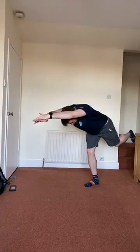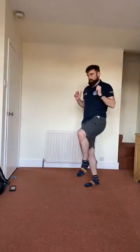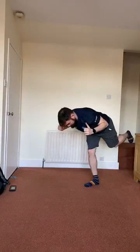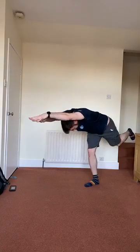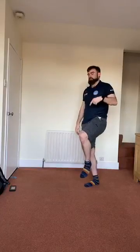Again, if you do find it a little bit easier to get into position and then try and reach overhead, so down to the bottom, get stable, and then start moving some more of your weight away from me and hold it. That's one way to help you start to learn the movement.